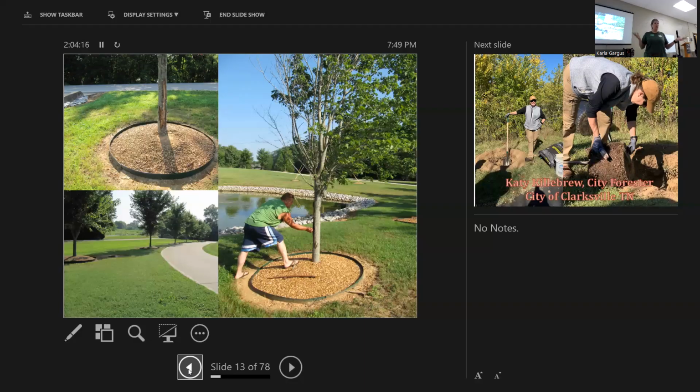I like mulch. I don't mind replacing the mulch. Does it matter what kind of mulch, like hardwood mulch versus pine? Pine wood decreases your pH.